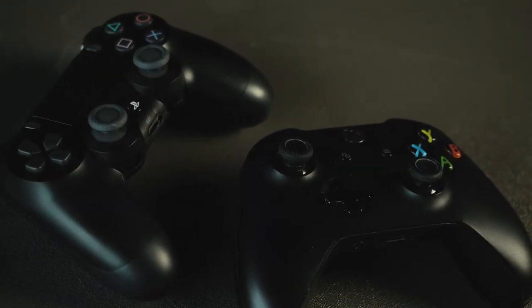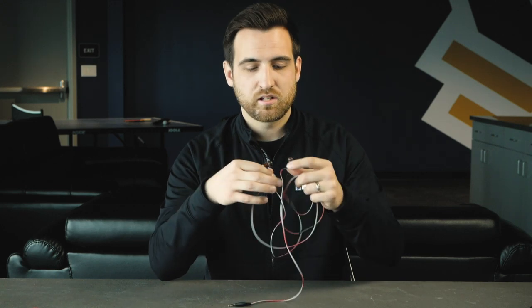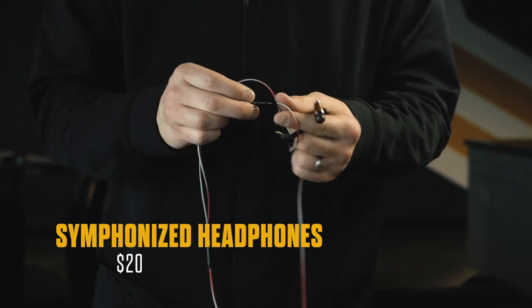Next up, this is something that I have used for literally years, probably half a decade. They've gone through different versions. I think they're on their third generation of these headphones. These are Symphonized, I believe is the brand, NRG 3.0 headphones. Great headphones. They came with a braided cable for a while. Now it's more of a rubber cable. I actually think it's a little bit sturdier than it used to be.